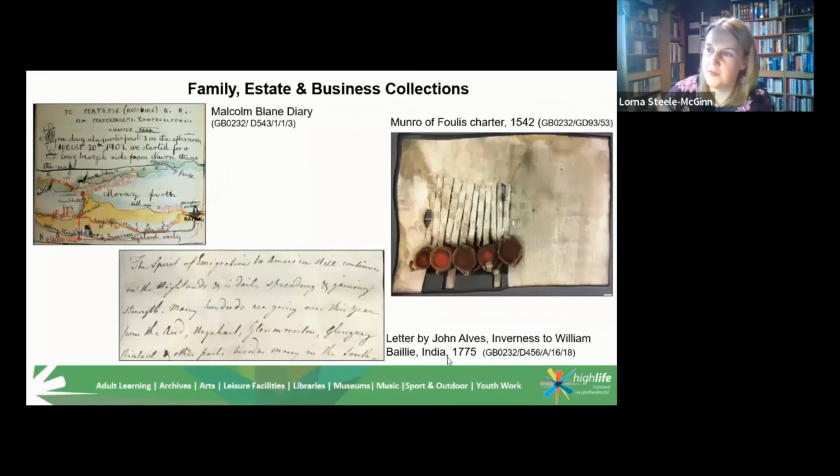These are 2 very different examples of the sort of family papers we might hold. Starting on the right-hand side, that's a Munro of Fowles charter from 1542, unusual in the number of seals that it has on it, with all the people whose names would have been on those long strips of the skin, signing their name and then adhering their seal onto the end of it.